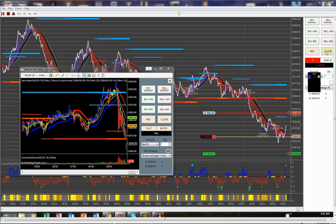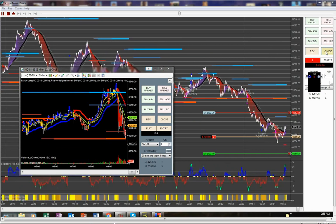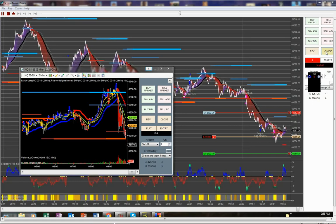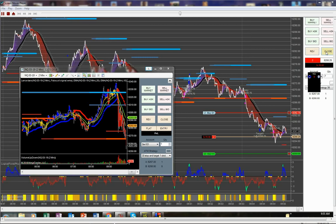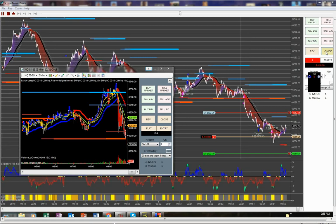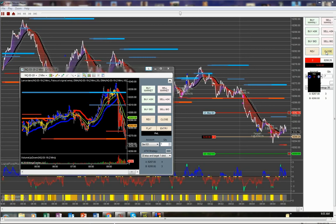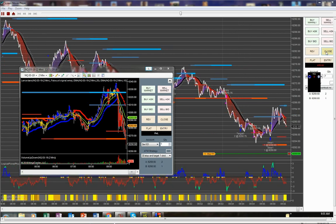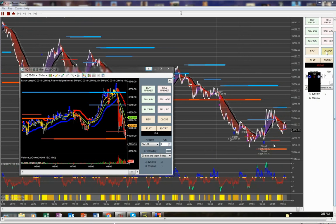Watch this trade. I went into this. It looked okay. You're going to see this thing move up with some sort of little spike that it's moved so fast you can't even really see it until after the price is taken out. Stop filled. Look at that.